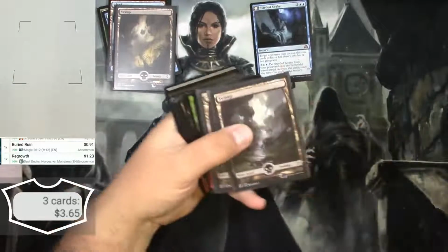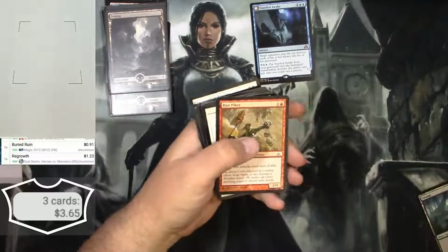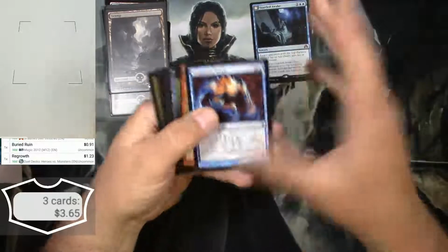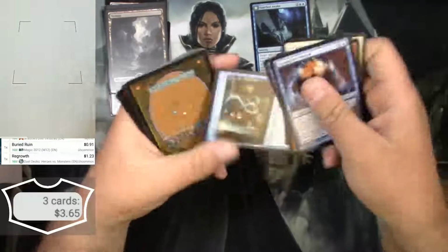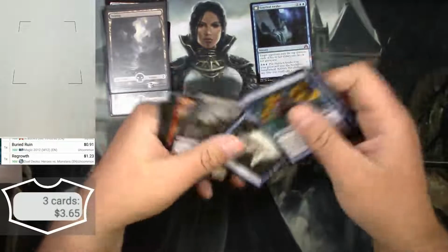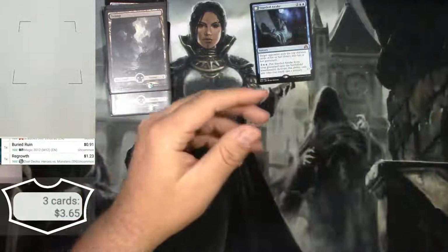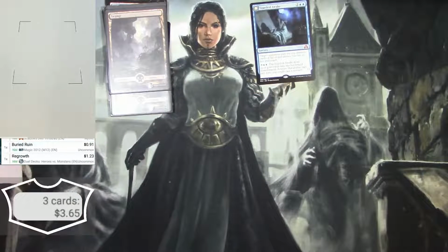Another full art. Pull that one. More of those. Oops, all messed up over here. There we go. Not looking too promising at this point. About almost halfway through, not quite, and haven't seen much.